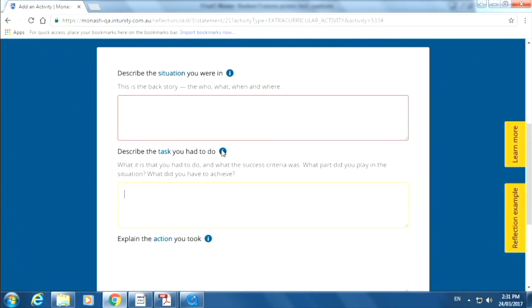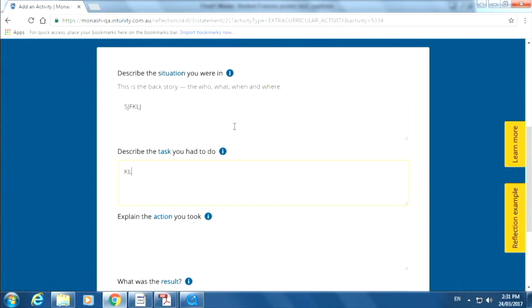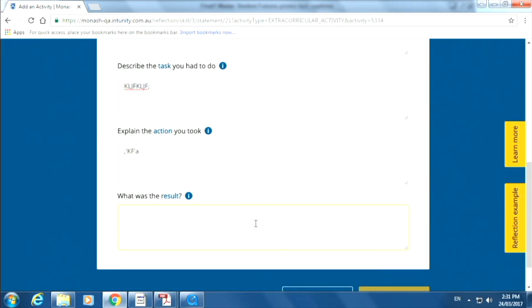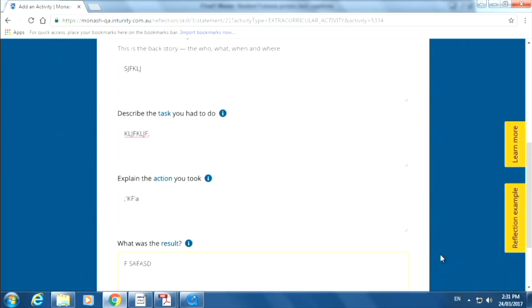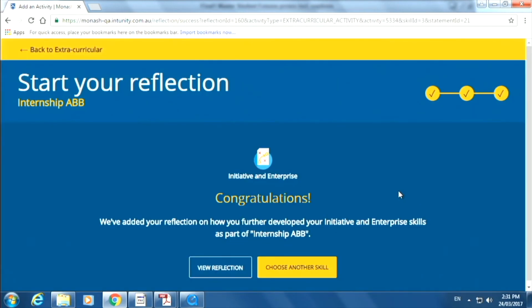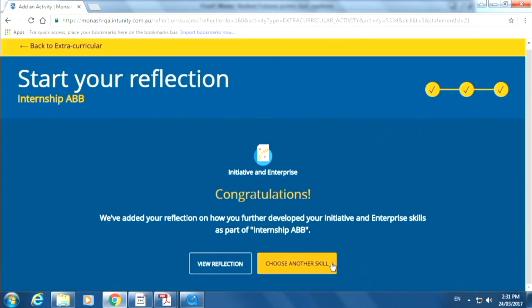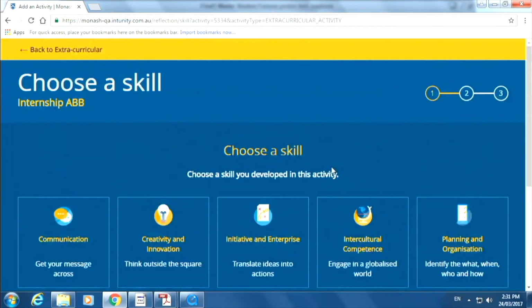Backstory, just so you know what we're kind of asking for. Again, I just put in some text. How's the outcome here? All right, and if you're all happy with that, you go to submit, and you did a reflection on that particular skill. If you want more, you go in here again, and it's the same process over and over again. So it's pretty straightforward.